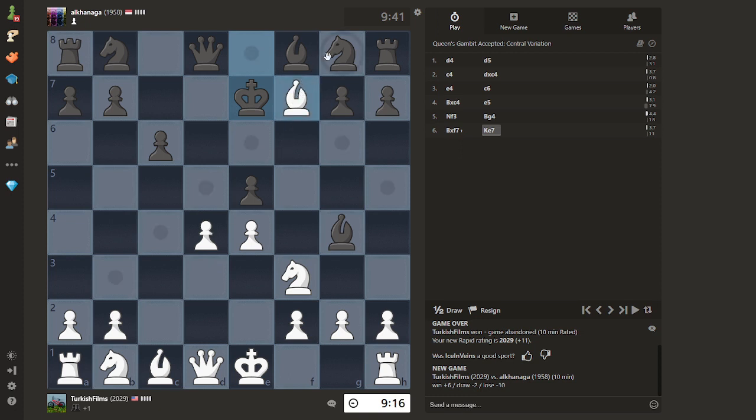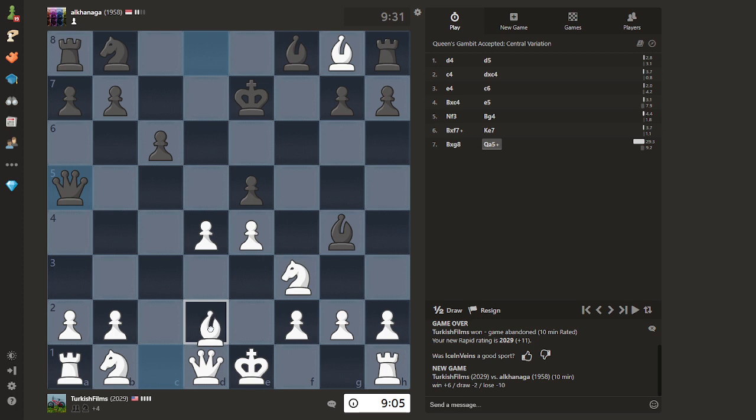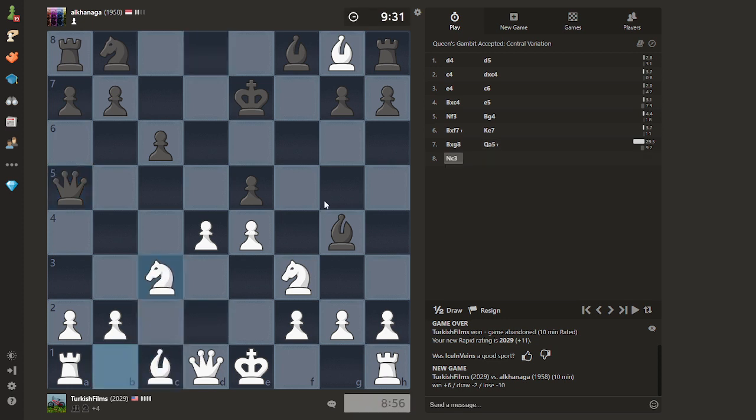I think the best move here is to take this, because now I'm threatening to play bishop g5. And so I don't think he has a lot of time to do other stuff. And the idea would be that he would move. Okay, that's a good check. So we attack the queen. We don't want to use our bishop for that, because we want our bishop to come in for this check. That's a really strong check for the bishop.